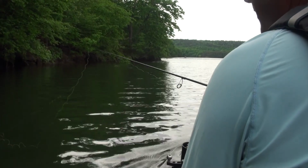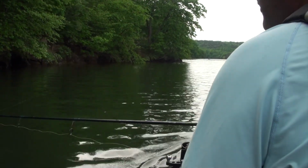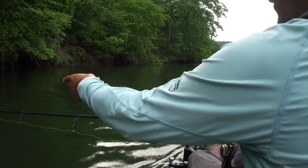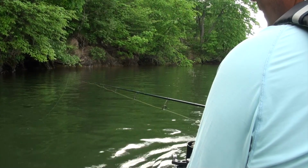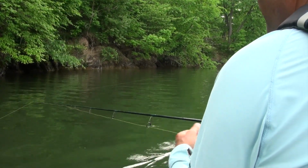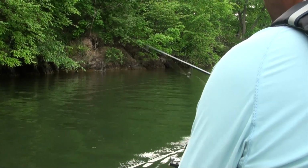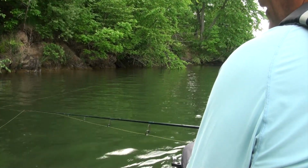I recast and I let it have all these coils, because the coils will actually tell me something. When they straighten out, that lets me know there's a fish. It's just that bright yellow braided line is basically your strike indicator, just like fly line.